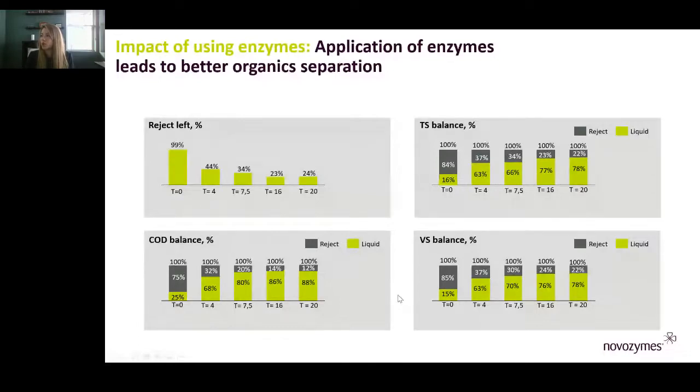It's really echoing what we're seeing previously with both COD and the TS balance. At the beginning, that liquid fraction is much smaller, with the reject fraction being larger. But as time from enzyme addition progresses, you start to see that reject fraction shrink and the liquid fraction grow.